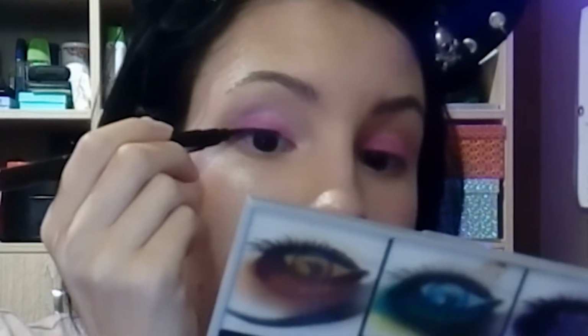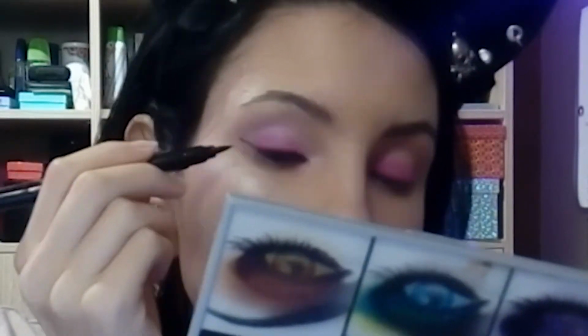And then I applied a darker pink, a more darker pink. And then I'm not doing this too much these days. I used an eyeliner to make this winged eyeline, because it will be helping me when I'm applying false eyelashes, because it's easier to take on the line and hide the little mistakes.